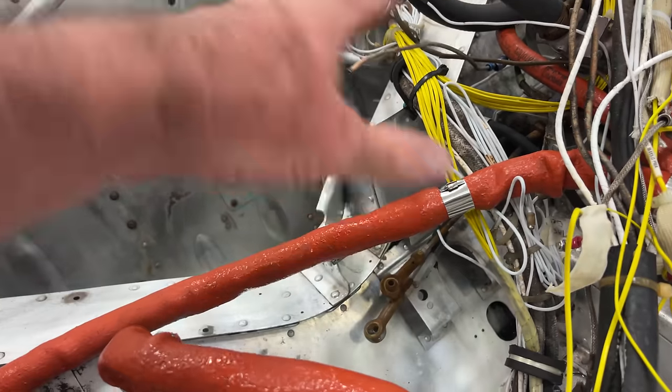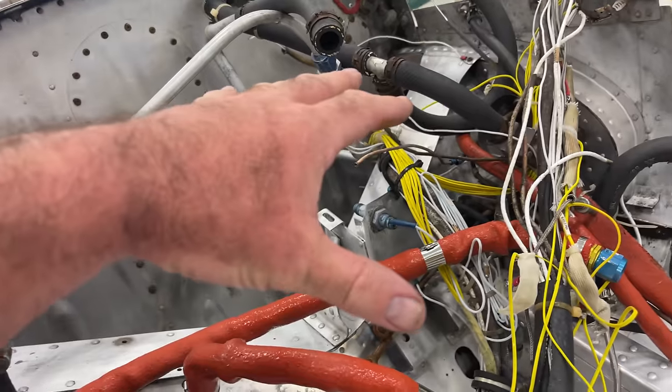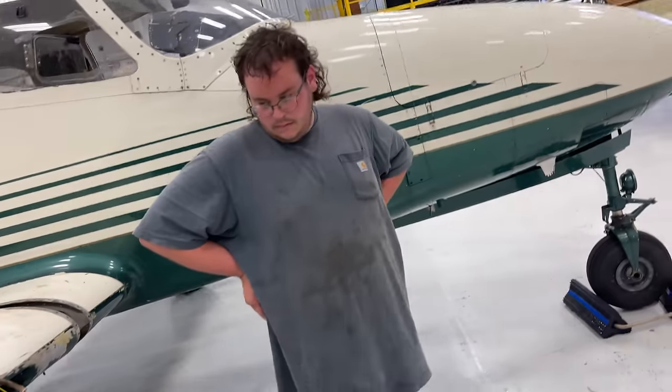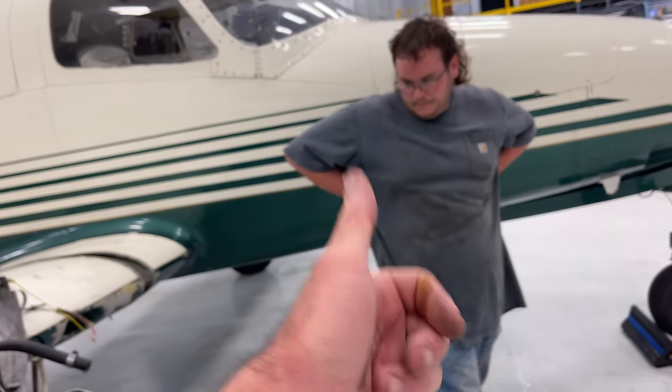All this is gonna come off, it'll all be brand new, and that'll allow us to scrub even more. But I just wanted you guys to see how clean this is. You know, Jake kicked butt. Thank you, Jake. Yes, sir. That was awesome, you did a great job.